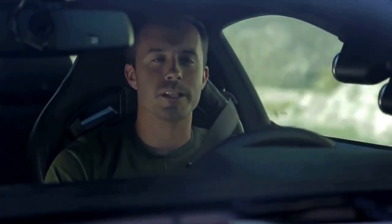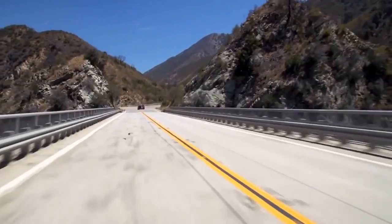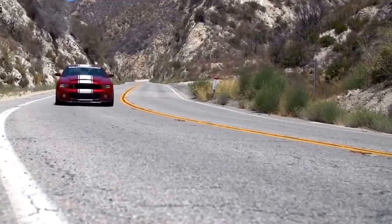Who is the person that buys an 850 horsepower Super Snake? Well, it's the kind of guy, or gal, who gets out of the GT500 and says, you know what, this could use another 190 horsepower. This could use like an additional BRZ worth of horsepower.